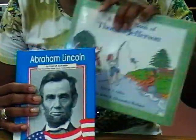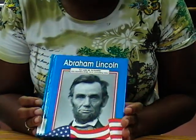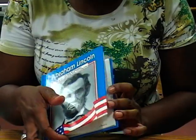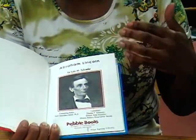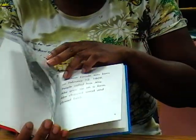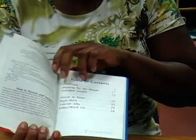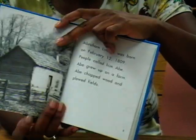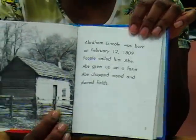And now, aside from that, I also brought in some factual books. And this is one, Abraham Lincoln. This is by Lola Schaefer. And it's an easy read, but you can go through all of these with the children with the title page, talking about the table of contents, where to find the information that they want, going there. And as you can see, the language is simple and readable.